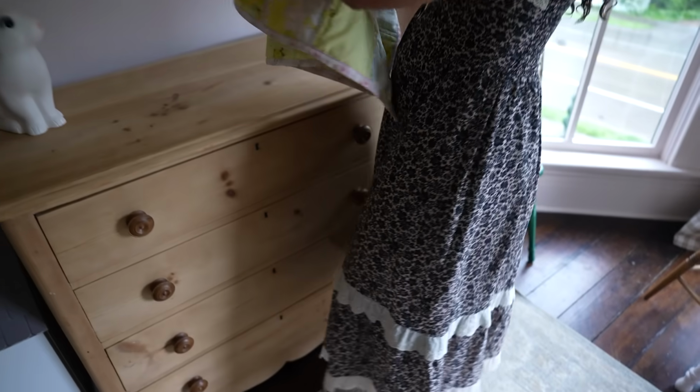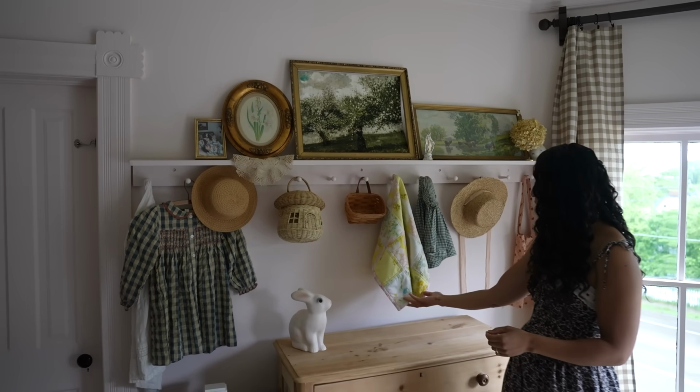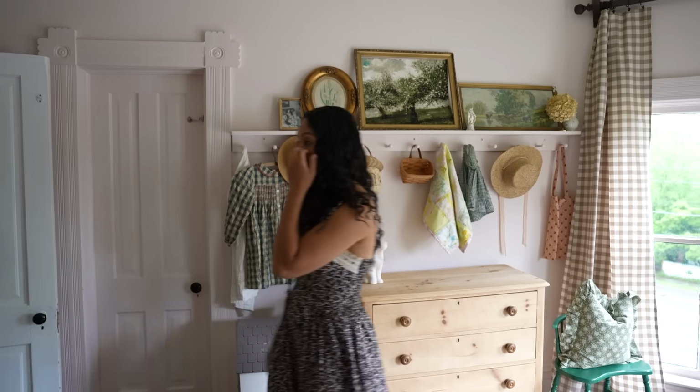So I made that for her, and I usually hang that up there because I just love it, and I'm proud of that. And I have not made any quilts for any of my other kids, but I'll get there. This piece is really special.